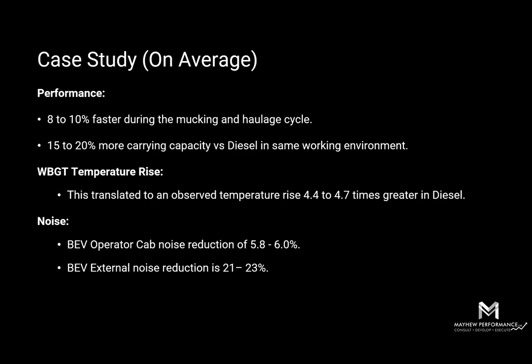We talk about safety again, which is the purpose of this conference. The temperature rise when we're operating diesel equipment is 4 to 4.7 times greater versus the battery electric vehicles. Notwithstanding the noise, where Nicole gets involved in the cab, she's always talking about the impact on noise reduction and then the noise externally.